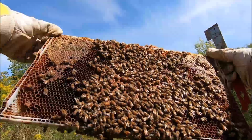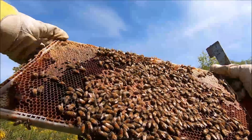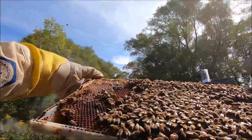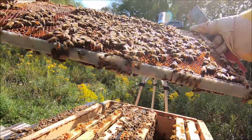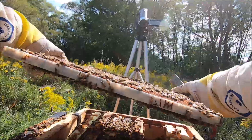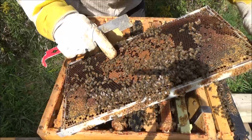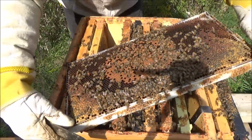Wow. Well, again, loaded with brood, I mean, frames can be more loaded than this. And there's the queen. There's the queen right on the bottom. Look at that. There she is. You see her? I have two queens. Oh my goodness. Take a look at this queen right here. Right there. You see her? I have two queens in this box. Holy smokes.